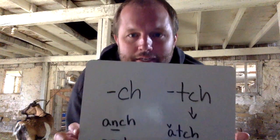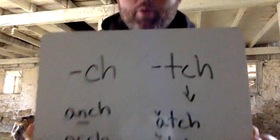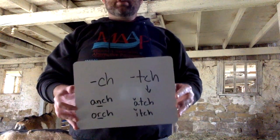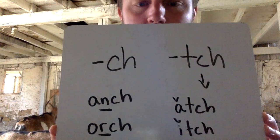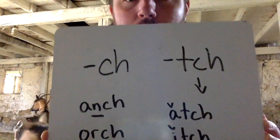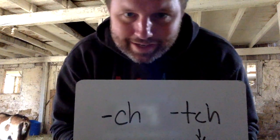But today's lesson, I wanted to focus on CH and TCH as endings in our words. So we reviewed this earlier in the year during All Block. Remember, both these letter combinations make the ch sound in a word. So like ranch and arch and match and itch.